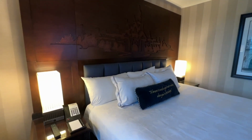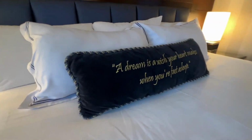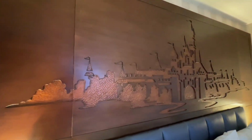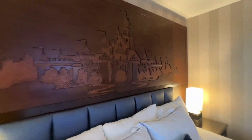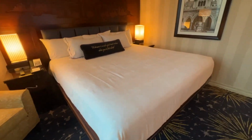And then moving on to the bed. Look at this, really cute. The sheets have like Mickey on them. They don't have that at Disney World. That's really cute. And then you've got this really cute pillow. Love it. And then the headboard, which we're gonna take a closer look at later. But you can see we've got Sleeping Beauty's castle, very pretty. Lots of pillows and under bed storage with the raised bed for your suitcases. I absolutely love that.